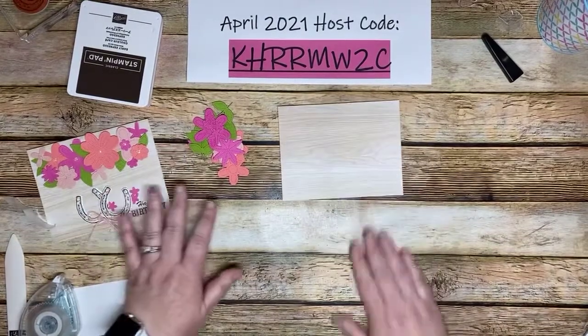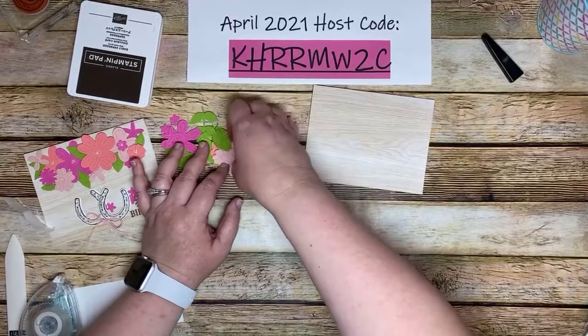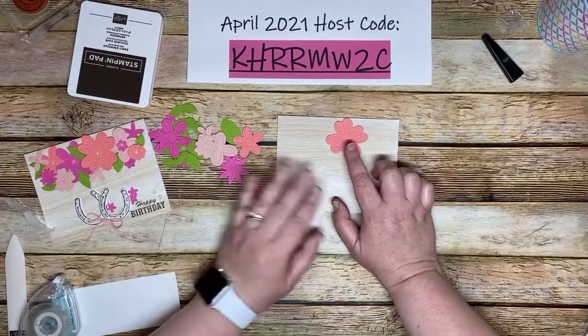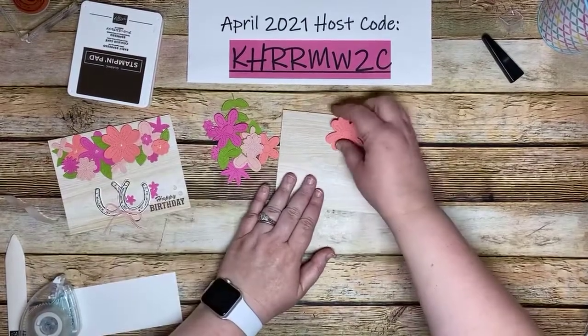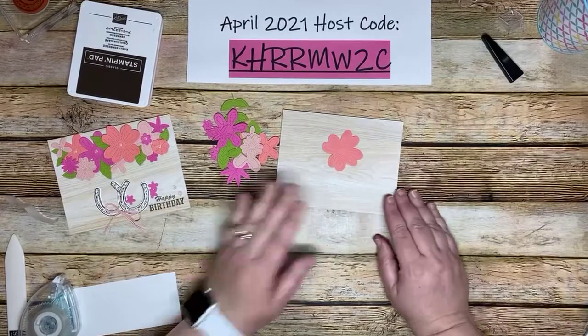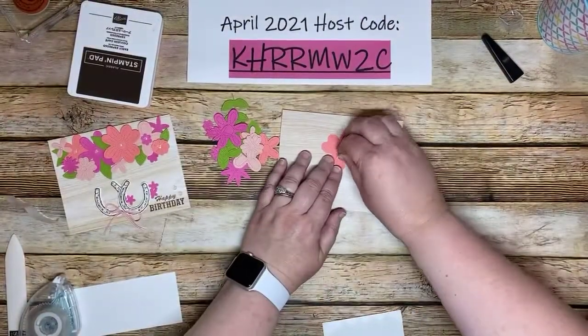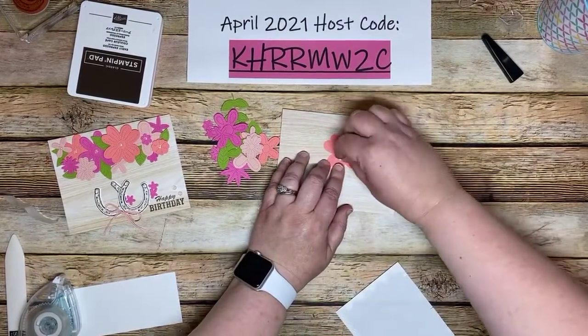Okay, now let's go ahead and start working on our lineup here. And honestly, I'm just gonna really kind of follow the same pattern I have on this one, just because it'll be easy for me to follow. So we're gonna take this one, flip it over, put a dimensional. We're actually gonna put 2, just because it's a little larger flower.